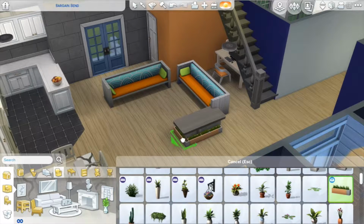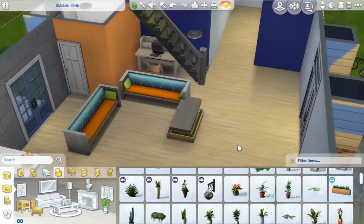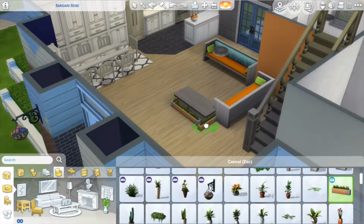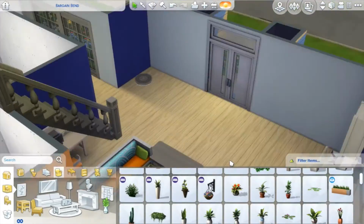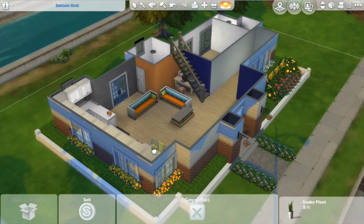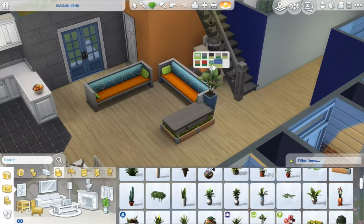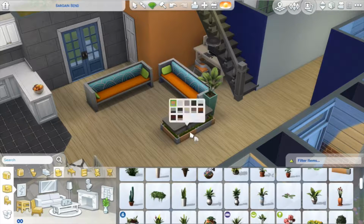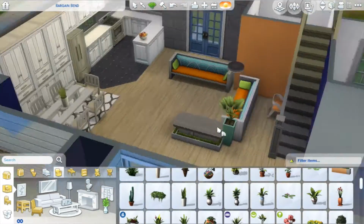Okay, so let's go back to the build for a second, because I haven't been talking about that for a pretty long time. We've now moved on to the downstairs area, and you can really see the colors blue and orange show in this section of the house. That's sort of like the accent colors I went with. I really love using a couple of colors that I really like. I really love the combination of orange and blue. I'm pretty sure they're complementary. Not 100% though, but pretty sure.